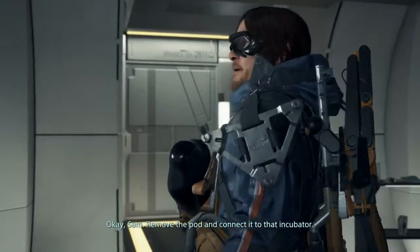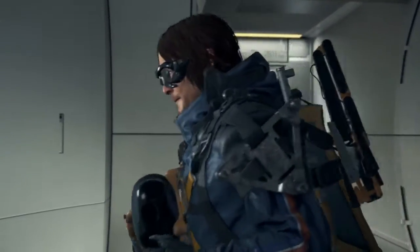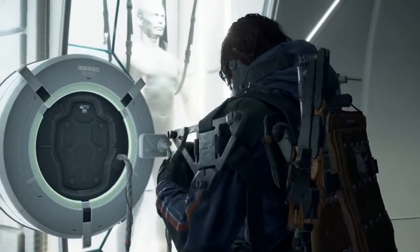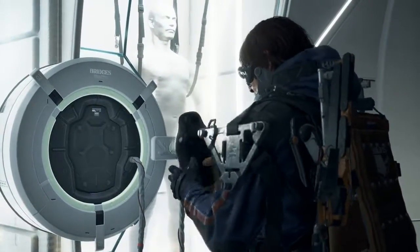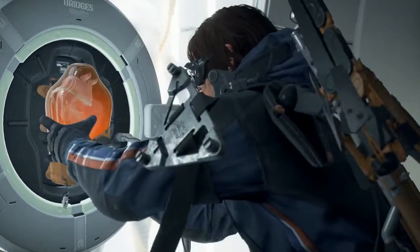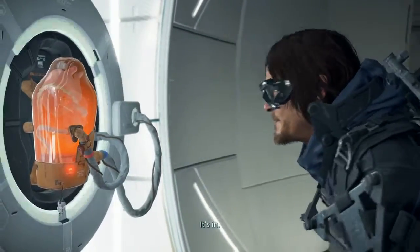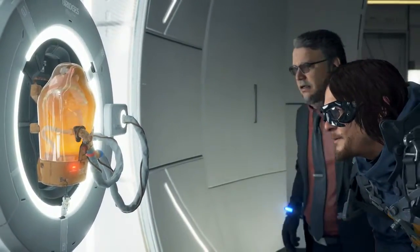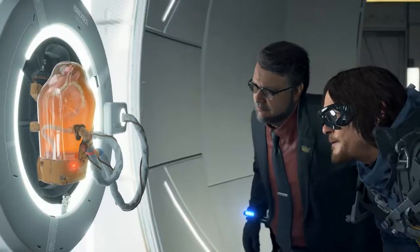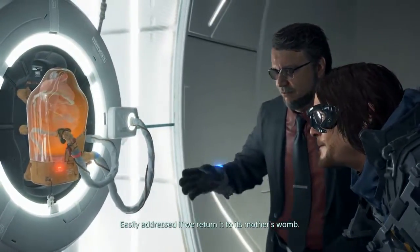Okay, Sam. Remove the pod and connect it to that incubator. It's in. Good. A temporary excessive stress. Easily addressed if we return it to its mother's womb.